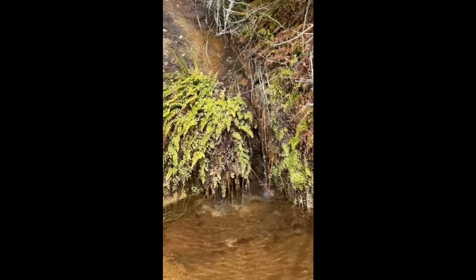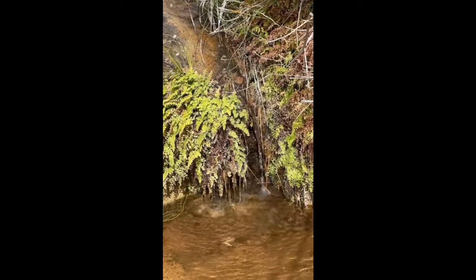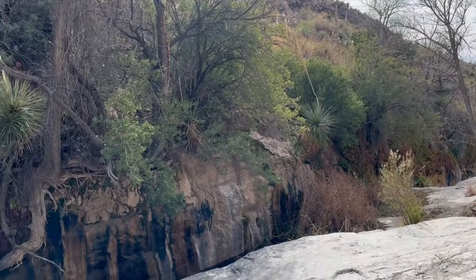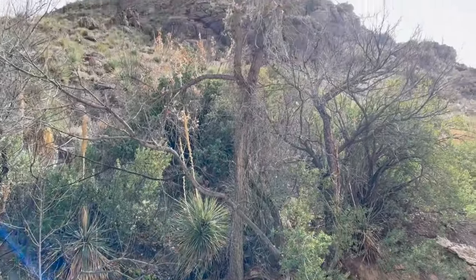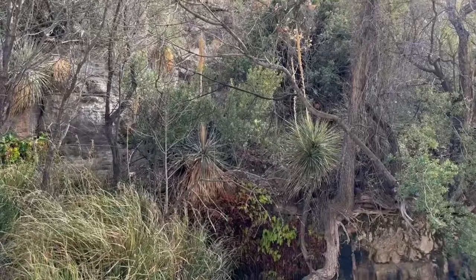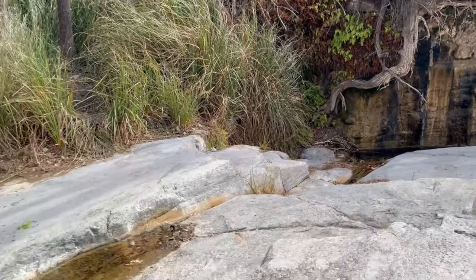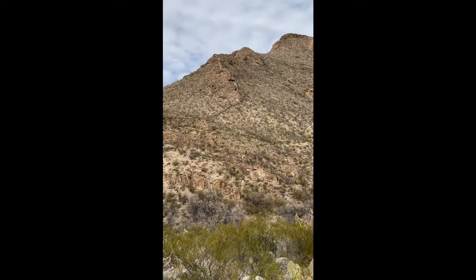In the words of my friend Bree, TGIF. Woohoo! Yeah! Who would have thunk it? Who would have thunk it, man? Terrain like this, out in the desert, cactus and everything else, and you find all this water. Wow. I'm telling you.